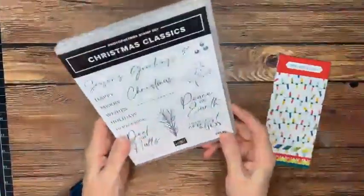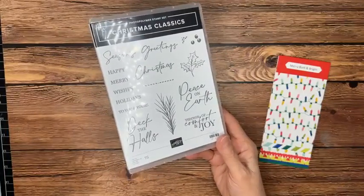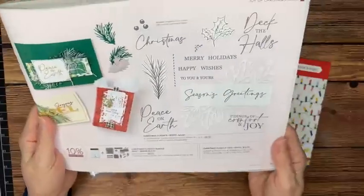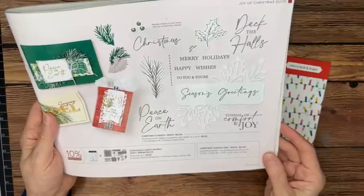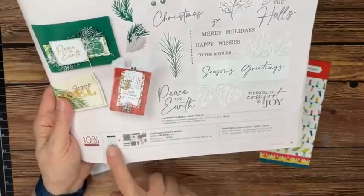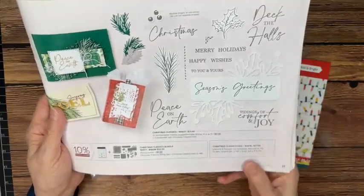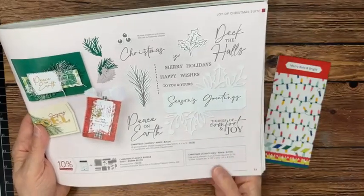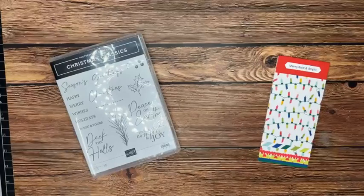And then I pulled this stamp set, Christmas Classics, and I opened it up in my catalog, page 31. This is a really pretty stamp set with very classic Christmas greetings and images. It does have a die set that coordinates with it. I chose to just get the stamp set. So page 31 is where we're getting this beautiful Deck the Halls sentiment that we're going to be using today. And the font on this is fabulous. I absolutely love it.